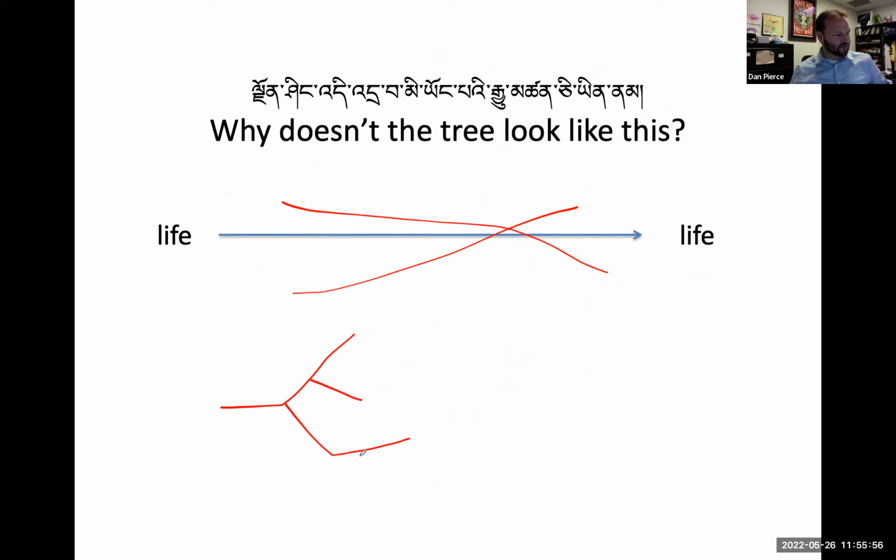Remember that evolution occurs more like branches and less like a chain.